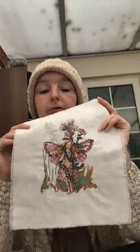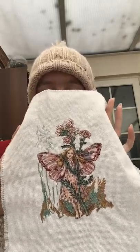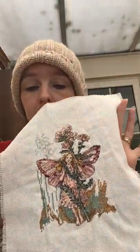Then we have a flower fairy, and I went through a stage of wanting to do all these next to the poems, but there's that much backstitch that I don't want to. I hate backstitch. Absolutely hate it. It's worth it, but not worth it enough. Then I went through a beading stage. Everything I had had to be beaded if I lose French knots.